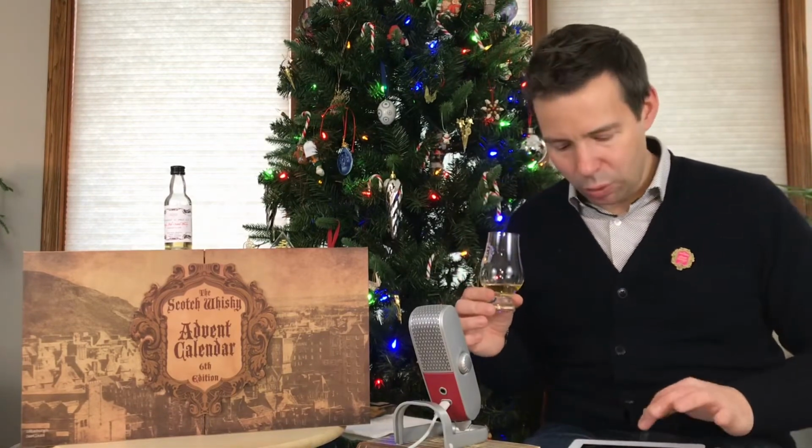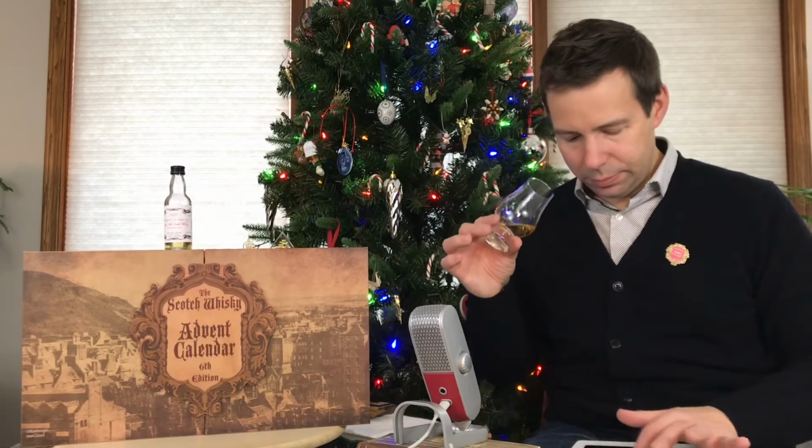Big leather coming through here now with all this water added. Yeah, we're around about 53% still. So this is really nice though. This is where I'm stopping. I've got leather, I've got the vanilla that's added. That ginger has tamed down a little bit. Lemon oil still slightly there. And notice I haven't mentioned the eucalyptus or the menthol again.